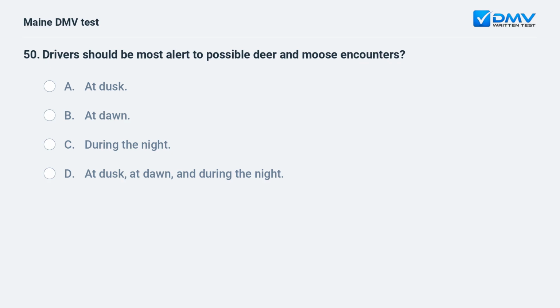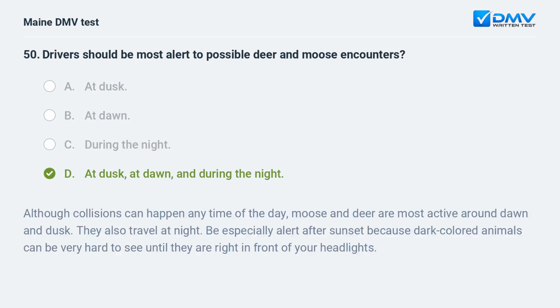Drivers should be most alert to possible deer and moose encounters. A. At dusk. B. At dawn. C. During the night. D. At dusk, at dawn, and during the night.